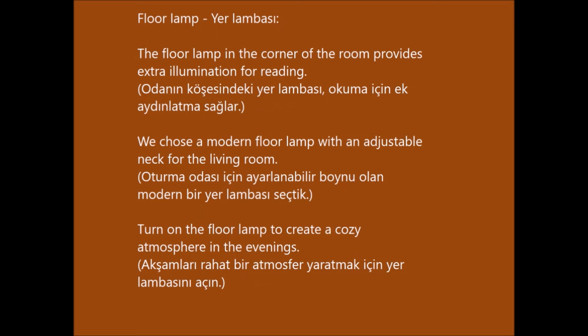Floor lamp. The floor lamp in the corner of the room provides extra illumination for reading. We chose a modern floor lamp with an adjustable neck for the living room. Turn on the floor lamp to create a cozy atmosphere in the evenings.